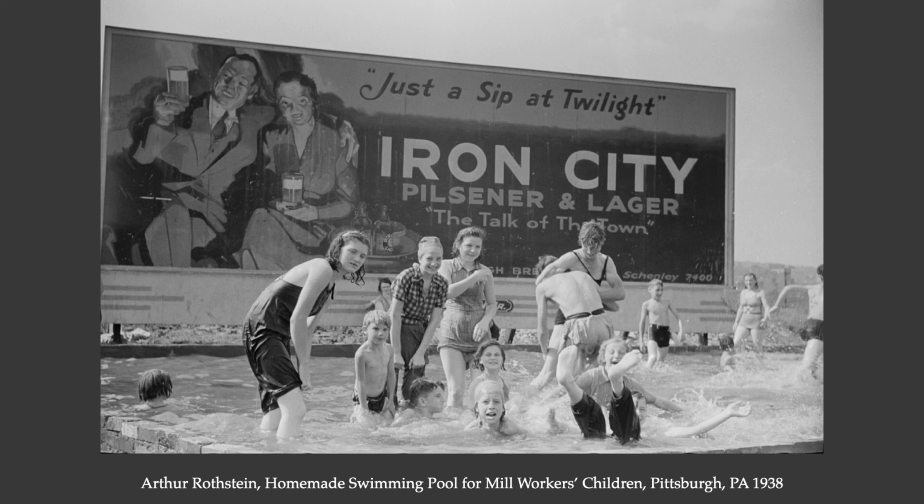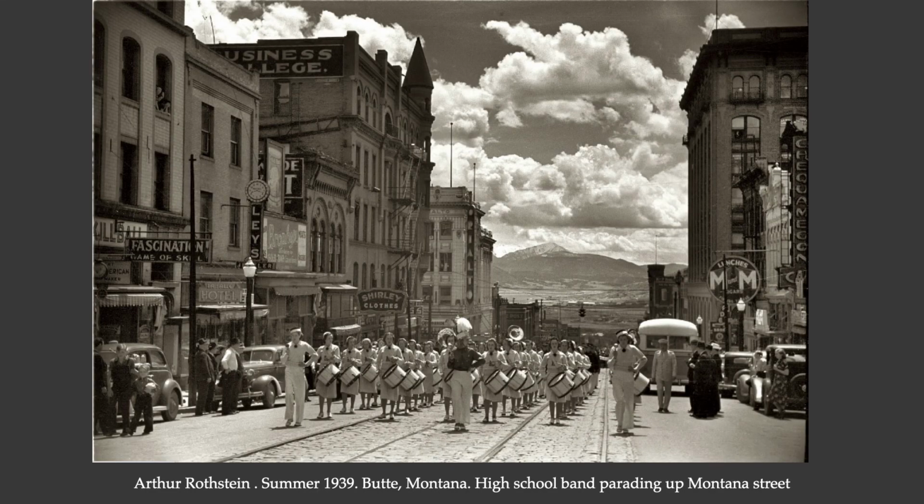Pittsburgh was one of the many places that FSA photographers went to. Here's a wonderful slice of life from Pittsburgh in 1938, a swimming pool for mill workers' children. There's a high school marching band in Montana. Got a beautiful view of the landscape in the background, and just like the architecture and signage and cars, all the evidence of everyday American life.